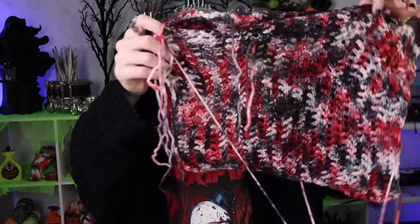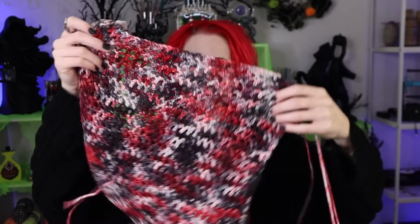In the yarn dungeon with my crochet, like I said, I did end up bringing a project and I was able to work through quite a bit. So I got 2 different sleeves done and then the back panel too.